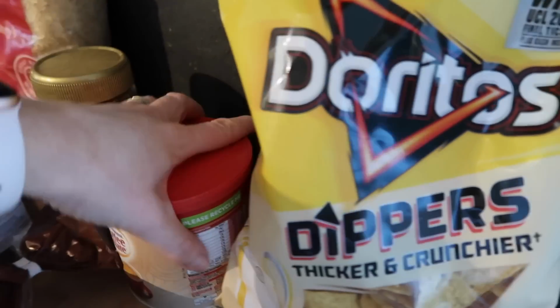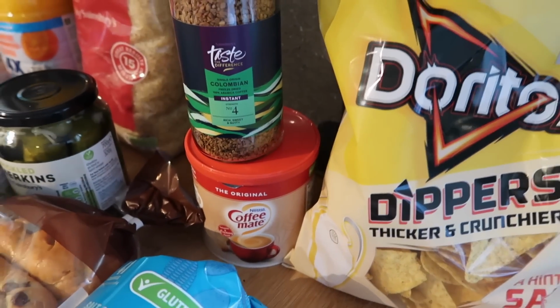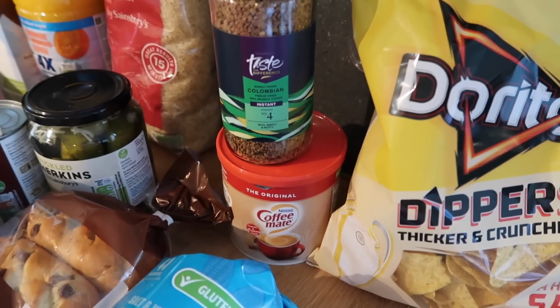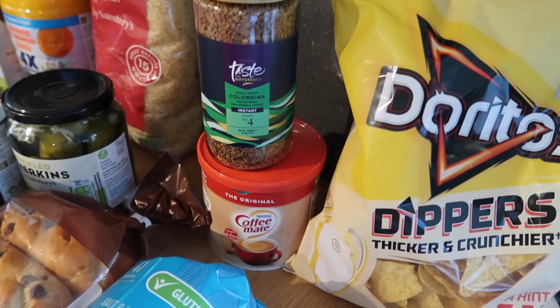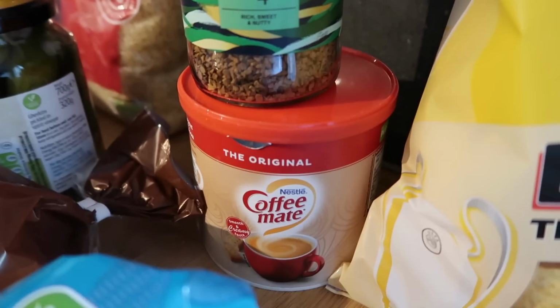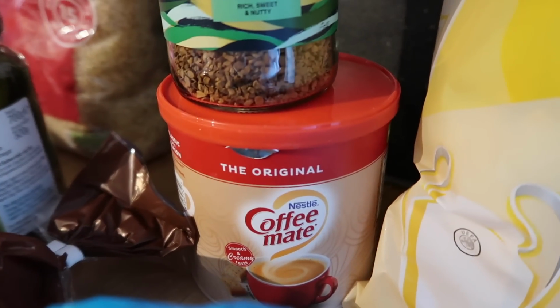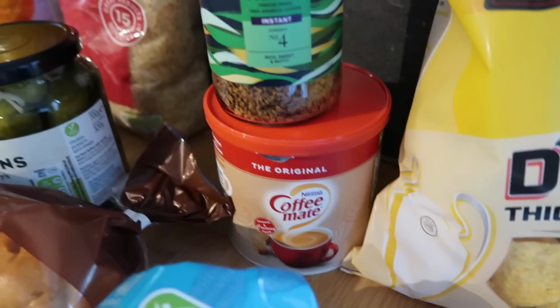And then for my eldest, when he's at work, he wanted some coffee, so I always make him a coffee every morning in his flask, and he takes that with him. But he wanted more coffee because he gets up really early and he's tired. So I got him a Taste the Difference Colombian coffee, and then I got him some Coffee Mate as well, so that he doesn't have to worry about going to the fridge for milk either. And I'm going to leave that on his bed with a little bar of chocolate.